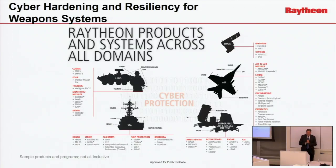So the last technical area I just wanted to touch on is cyber hardening and resiliency for weapon systems. Raytheon has been working on cyber for a long time. We first think about cyber in the context of our weapon systems. So what does that mean? Any system that has software in it and processing and can be reprogrammed has a cyber vulnerability, right? Because if someone else could get in there and change something or do something, it wouldn't behave the way you had intended it to. And in our business, our things have to do exactly what they're intended to do, right? Nothing more, nothing less.